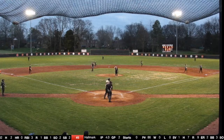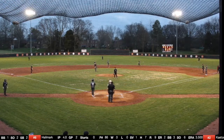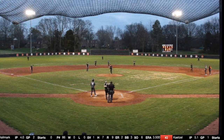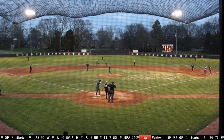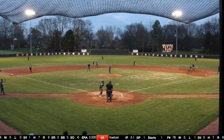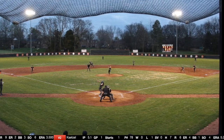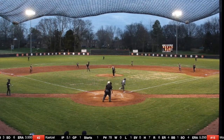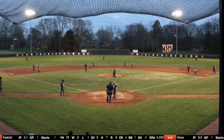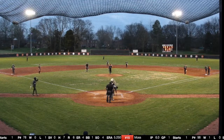Full count, fouled off. Scott gets a laugh as he's now 3 out of 4 on foul balls at full count. He is proving us wrong in this stat. Scott, how many strikeouts does JJ have? Can you tell us real quick? I don't have that. Oh, Ball 4 loads the bases here in the bottom of the 5th with only 1 out.